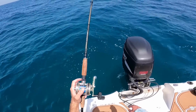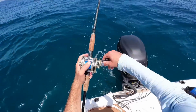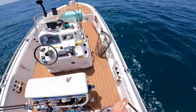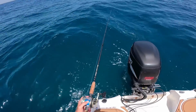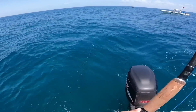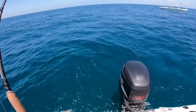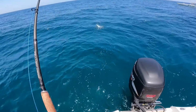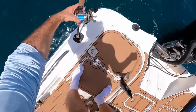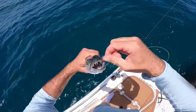All right, so I'm just gonna get this to the bottom and then take a few cranks up. And I'm marking quite a bit of stuff down there. There he is, fish on. Oh, it's a little cuda. All right, not what we're after.